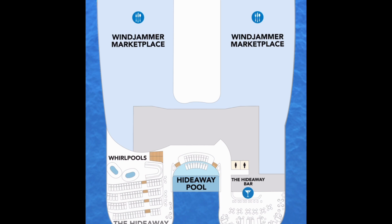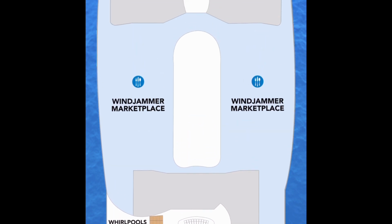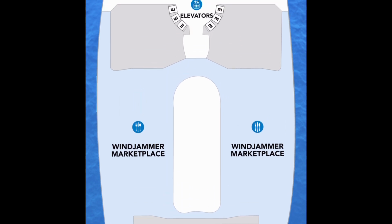You're going to have the Windjammer Marketplace, which is going to be probably the biggest Windjammer in the fleet. Right now, Wonder of the Seas actually owns that title for the largest Windjammer Marketplace buffet in the fleet. But I'm definitely going to be checking out the Windjammer quite often to see what kind of options they have there. And again, you will not be going hungry on board Icon of the Seas.